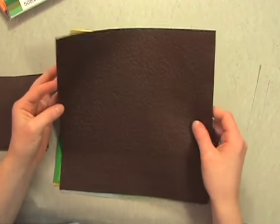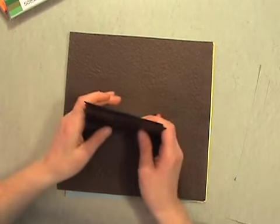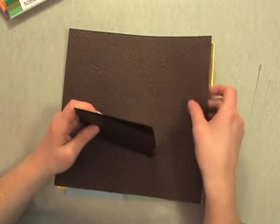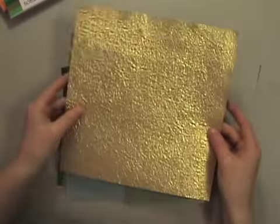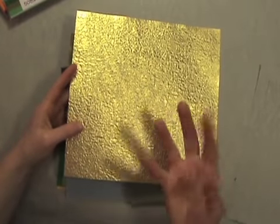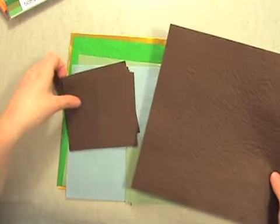Now come the foil papers. So first, I haven't folded with this yet. This was one of the papers I got in my delivery. And this is Deluxe Washi. I love the brown color. And look at that fantastic gold on the other side. And you can also see it's textured. It kind of has this crumpled texture. I think it's really beautiful.